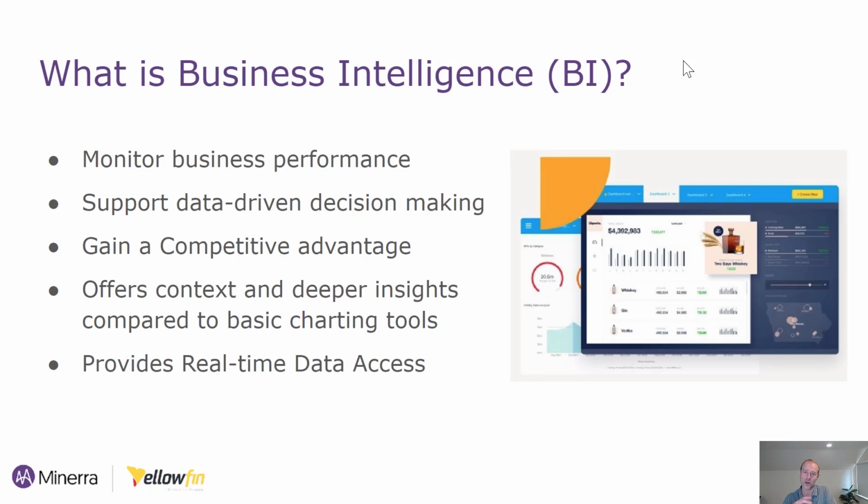And that could be at an operational level, it could be at a managerial level, and it could be at a more strategic level. Analytics is also about really gaining a competitive advantage. So through knowing your business and knowing the environment that the business operates in, you're going to make informed decisions and gain a competitive advantage. And there's quite a lot of research to support that as well.